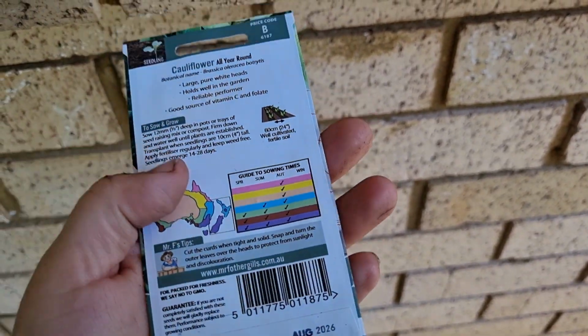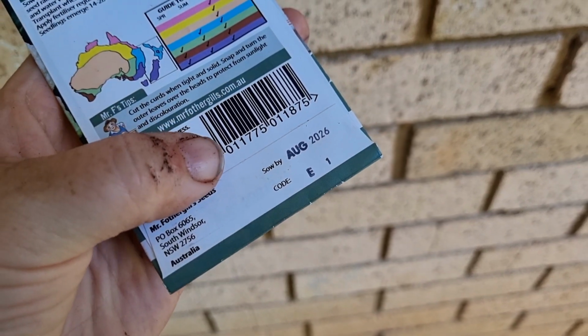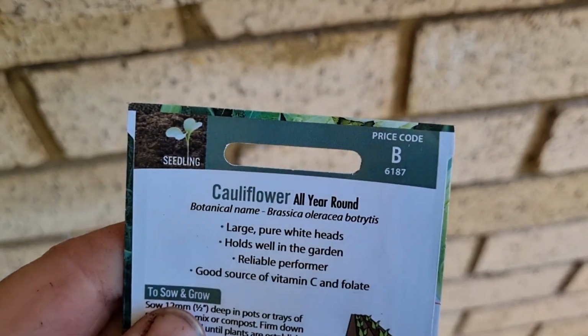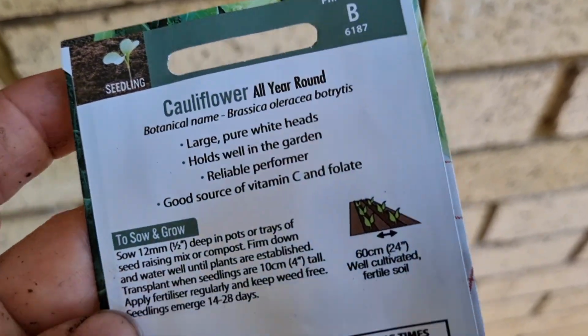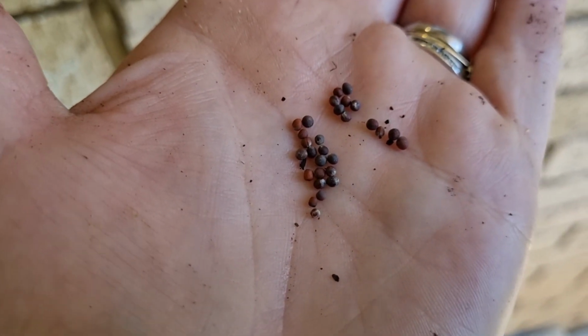Just be careful where you rip the packet to open it. I do it here at the bottom because there's no information there that I really need. If I was to rip it here on the top, I would destroy the picture of the seedling. That comes in really handy if you're new to gardening, and then lots of other great information here too. This is what cauliflower seeds look like.